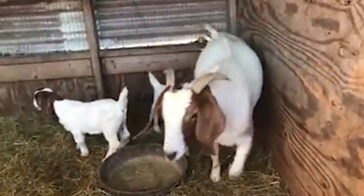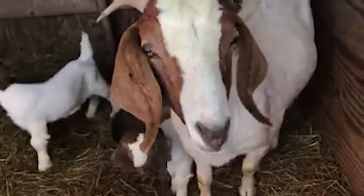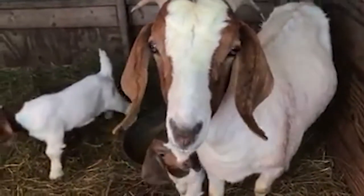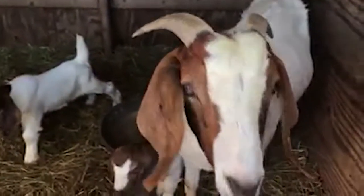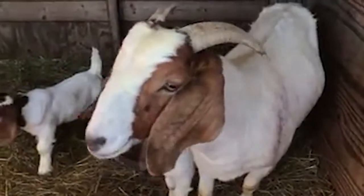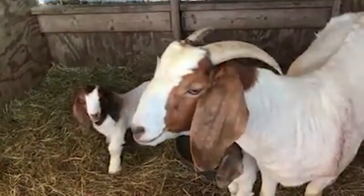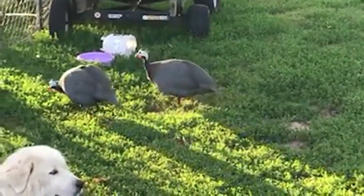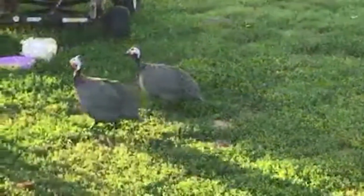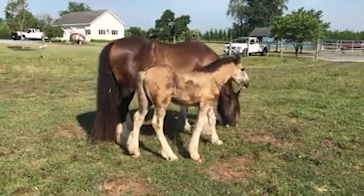Next up is the goats. Here is a doe with her 2 baby kids. The mother is called a doe, the father's a buck, and those are 2 kids right there. Goats have very fun personalities. These strange-looking critters are guinea hens, which are often kept to reduce pest populations and ticks.